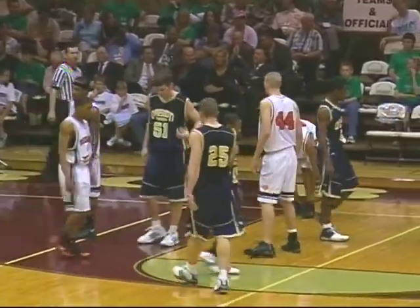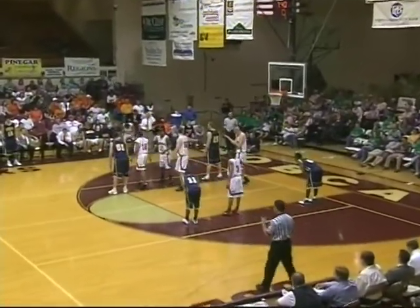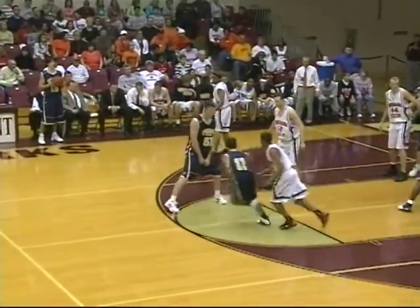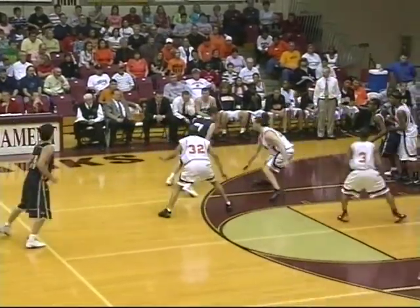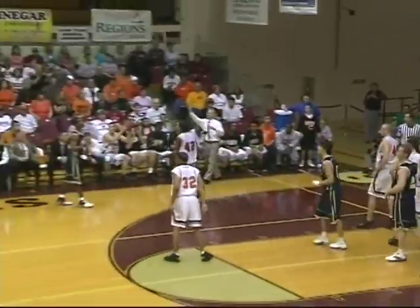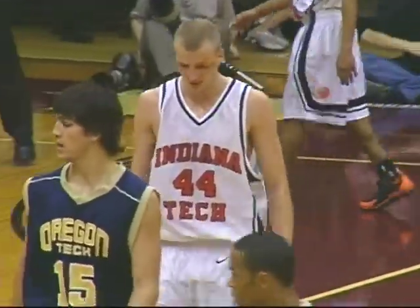As we said, they average 4 blocks a game, and I think they've got those 4 already. They've got that and more. Friesen sits down, and back into the game comes Goings. Owls will put it in play, get it to Carlson. They've got 8 seconds on the shot clock. Carlson drives down, wants to put it up, and again it's swatted into the seats. And they say shot clock violation. And the ball will go over to Indiana Tech.